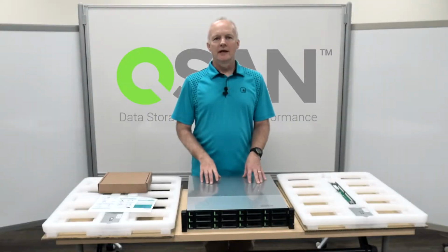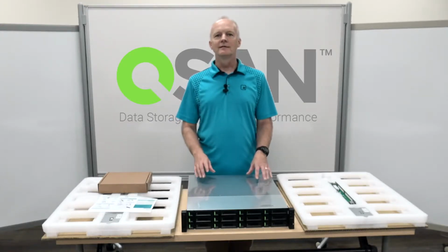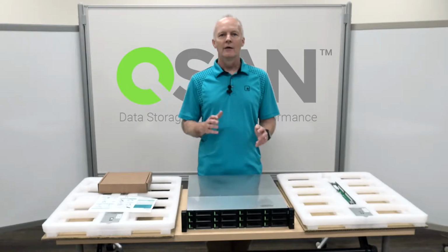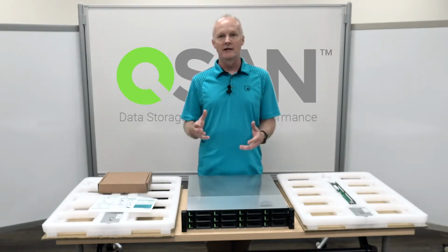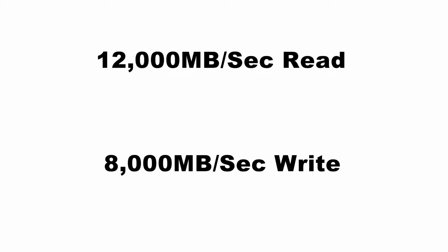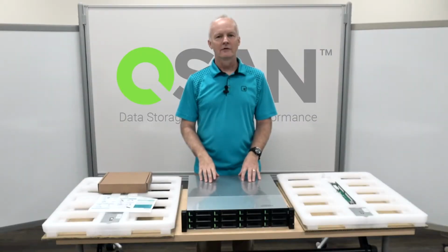The Xcubesan XS5200 series features 5th generation Intel Xeon D1500 processors with 4 cores and can achieve up to 1.5 million sequential IOPS. And when coupled with 12 gigabit SAS SSD drives and fiber channel connectivity, a whopping 12,000 megs per second read and 8,000 megs per second write throughput. But the impressive hardware specs are only half the story.